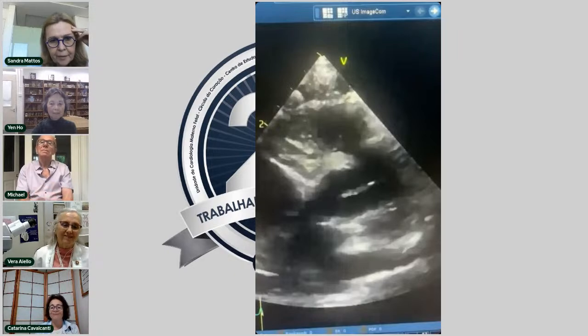Yeah, very, very good and very important message, as you say, Katerina. I think 2 things: make sure that you see, and if you don't see, don't assume that it's there, and have a low threshold to do the CT.